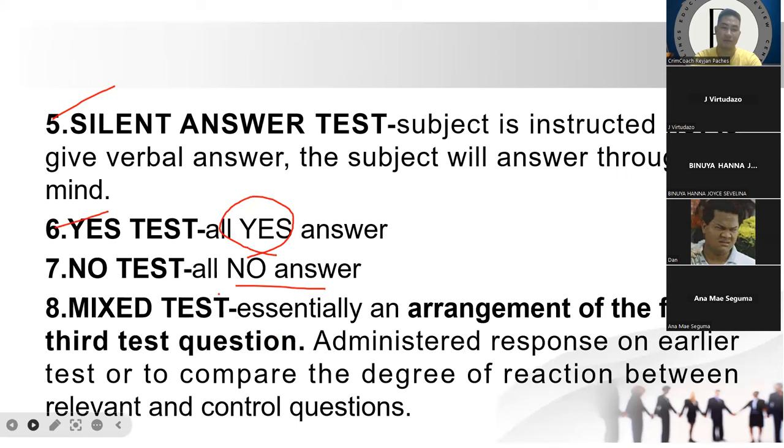Of course, ang mixed test, the arrangement of the first and the third question. Okay? So it is administered in response to earlier tests, or to compare the degree of reaction between relevant and control questions. So that is the mixed test. Okay? So mixed test ang tawag natin dyan. Arrangement of the first and third question.